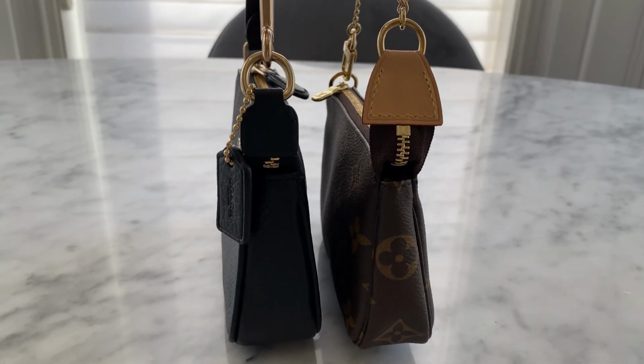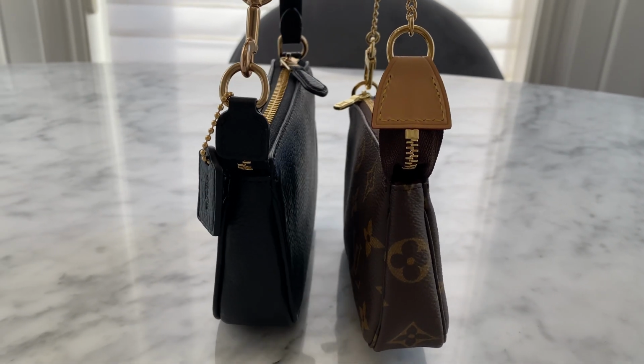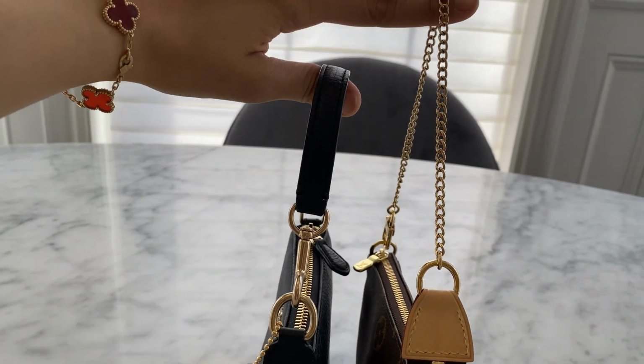So definitely, if you're interested in the Nolita bag, I would say wait around for a sale. They have a lot of them, and grab it then.